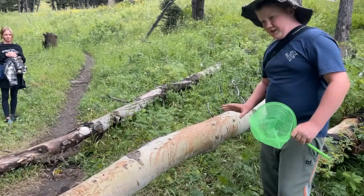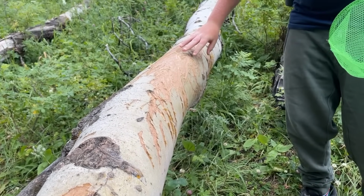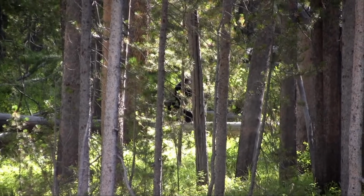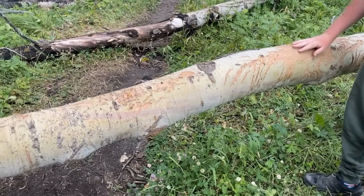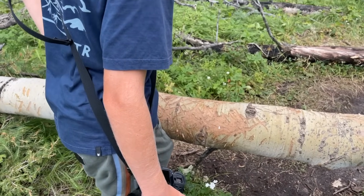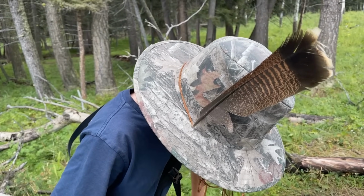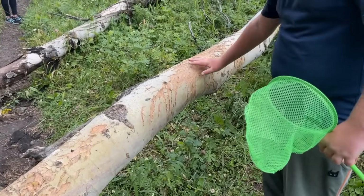Wow, now this is a really neat find. So this fallen down aspen here, these are claw marks from a bear. And what they would do is scratch their claws and rub their backs on trees. Yeah, it would do some serious collateral damage to the bark. Yes. All along this tree. Yeah, you can see this pretty often. You just have to look for these rub marks along it. So just keep an eye out. Might find some interesting stuff like this.